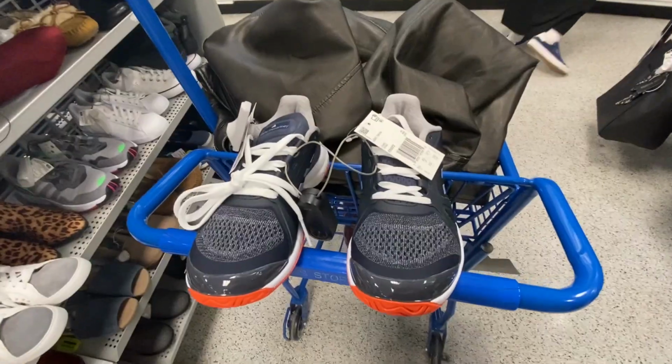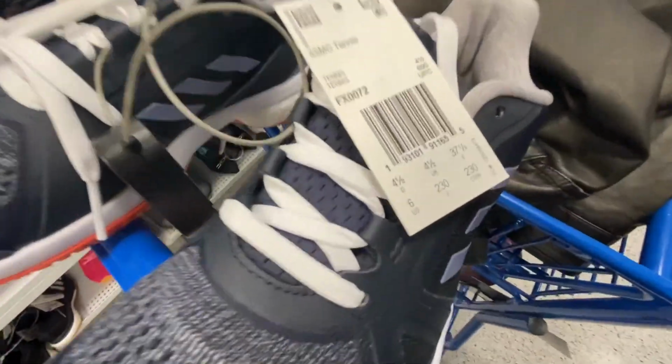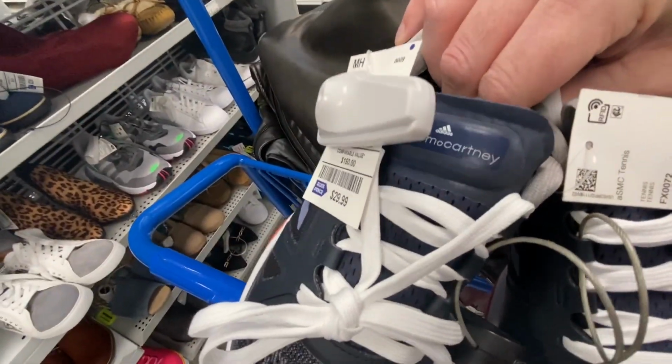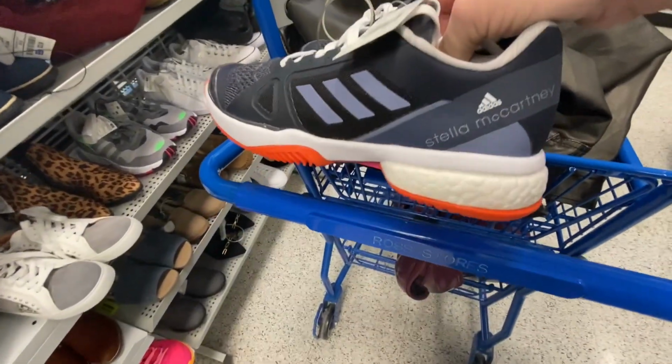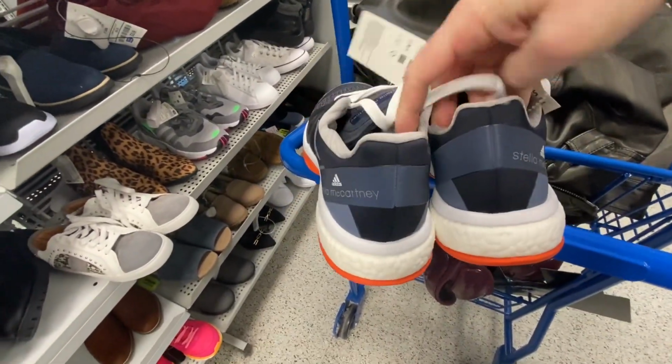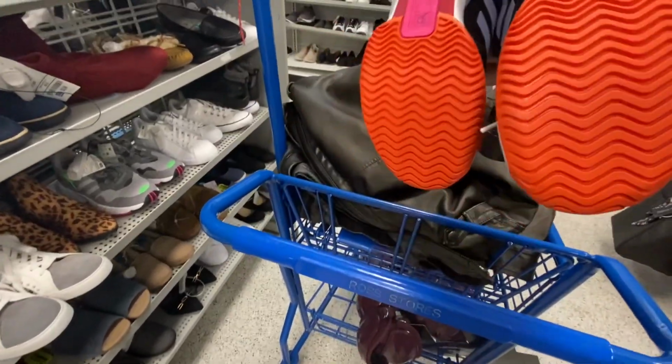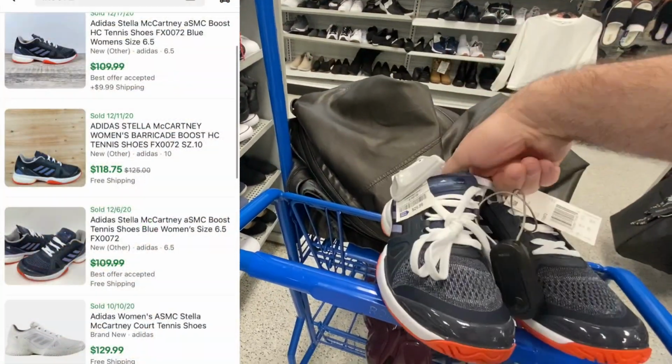Okay, we're down in the women's shoes, and I come across these Adidas Stella McCartney Barricade Boost tennis shoes. This is probably the find of the trip so far. These were $29.99 Ross price, selling on eBay for $110 and up.